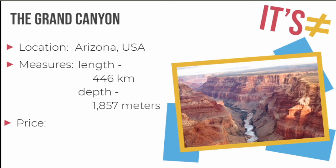Now, the Grand Canyon, you can't just go there and take a look. You need to pay so you can be around there and take some pictures, all right? And for you to go there, you need to pay $20, $30, or $35. Why do we have different prices? Basically, you will pay $20 if you go by foot, $30 if you want to enter on a motorcycle, all right? And $35 if you want to park your car there.